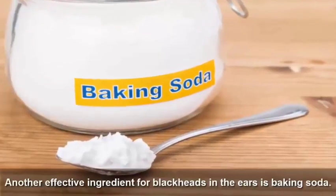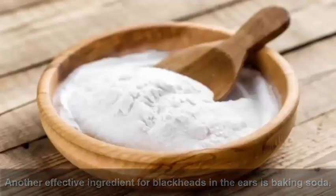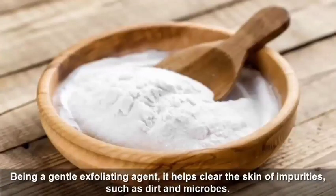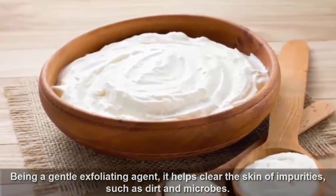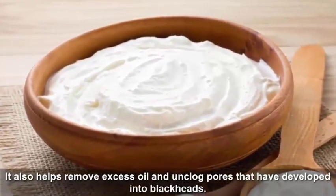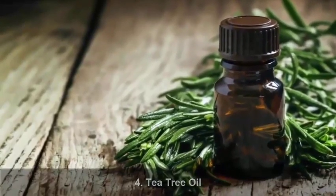The third one is baking soda. Another effective ingredient for blackheads in the ears is baking soda, being a gentle exfoliating agent, because it helps to clear the skin of impurities such as dirt and microbes. It also helps remove excess oil and unclog pores that have developed into blackheads.